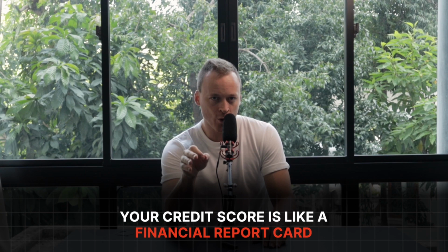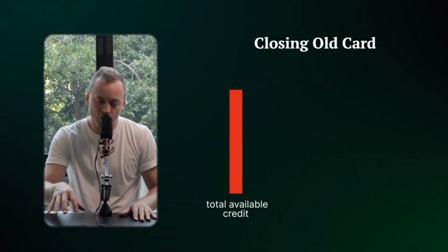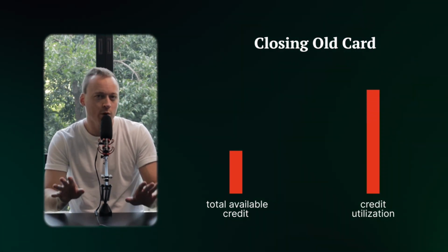Because here's the deal, your credit score is kind of like a financial report card. And one thing that keeps it looking solid is the length of your credit history. Lenders love seeing a long, steady track record because it makes you look reliable. Plus, when you close an old card, you're also lowering your total available credit, and that makes your total credit utilization go up, and when that happens, your score might take a hit.